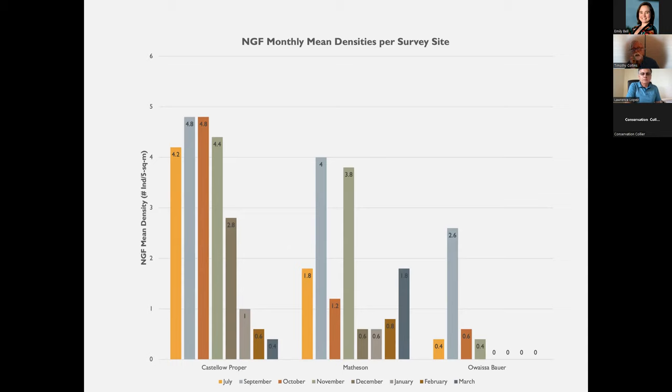So if you want to see some flatworms, go out between 8 o'clock and 11 o'clock in the evening and stroll through the area that you're interested in with a flashlight.